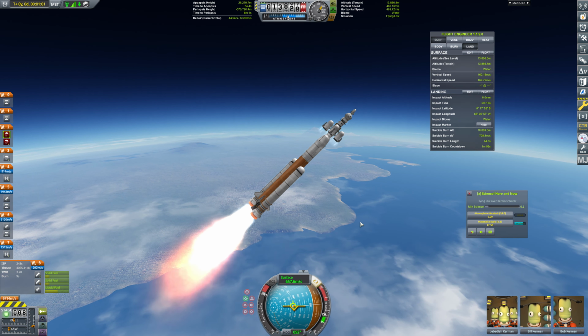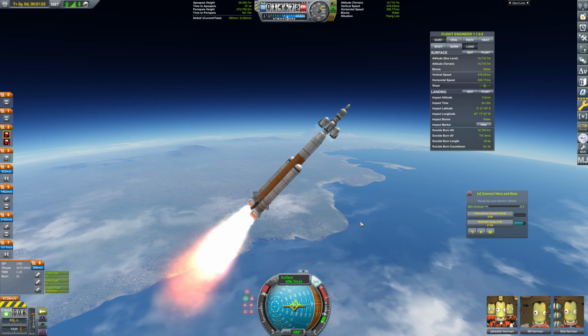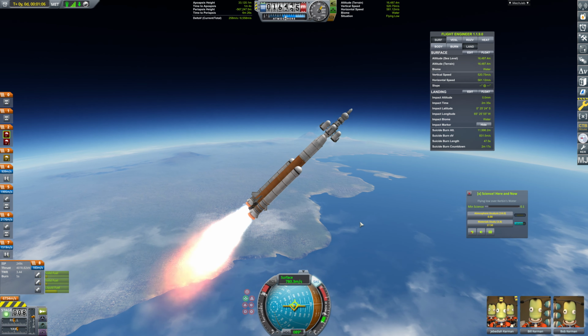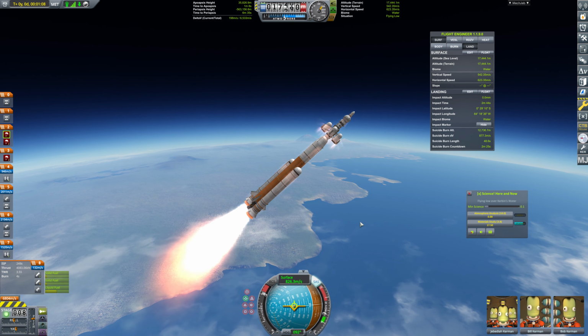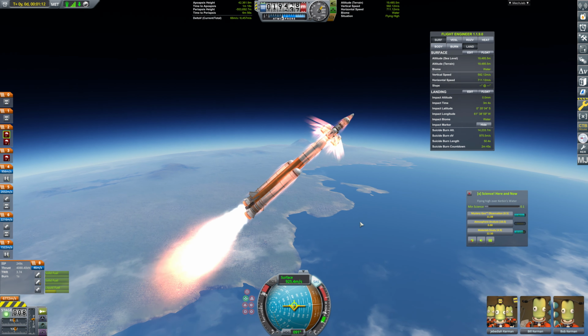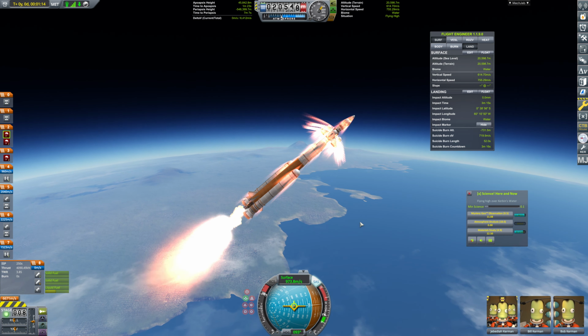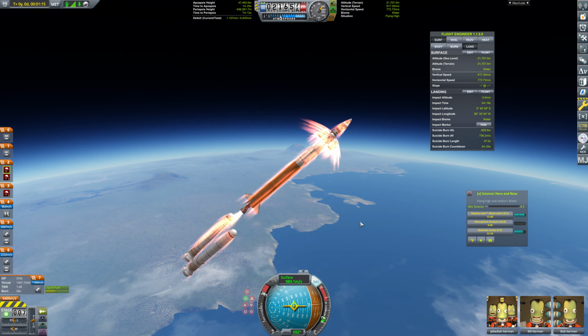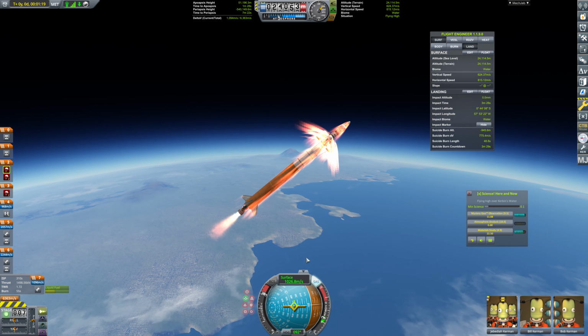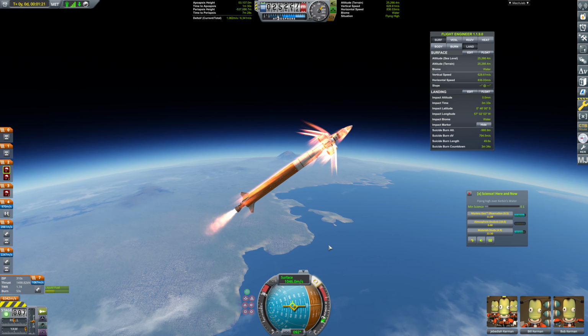We've got 10 seconds until SRB detachment. With this oscillation, the SRB detachment could be a little spicy. The rest of this should be okay. It's that SRB detachment that I'm worried about. The oscillation is definitely calming. We're under control. Okay. Our apoapsis height is not tremendously high right now.